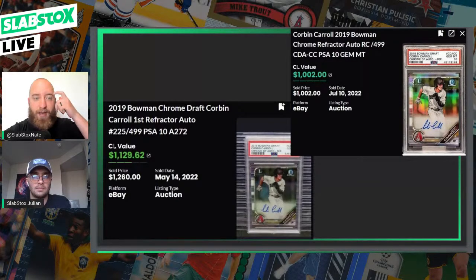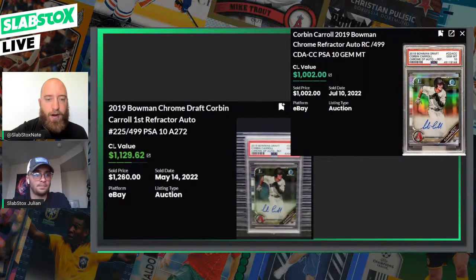I don't think that's in correlation to his talent. I think that's probably just in correlation to the amount of money people are spending recently on cards. And if there's anything that you can point to that says, ooh, there is money going down, it's this right here, because this is the type of card that you would expect to go up big time. It has not. And I do think a lot of that has to do with inflation.